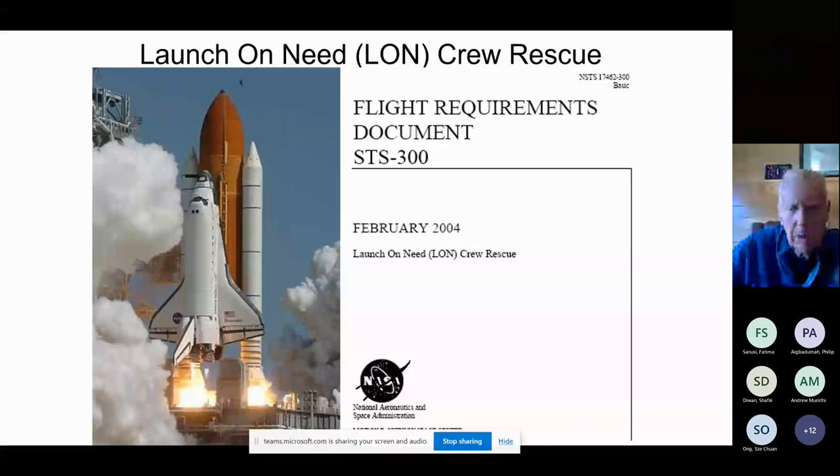And so they would have essentially a second shuttle, which would be the next shuttle in line to go. It would be a launch on need. If it needed to, it could come rescue the crew from the space station.